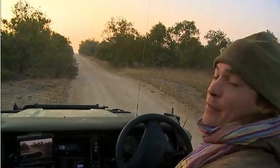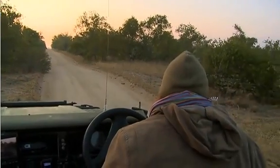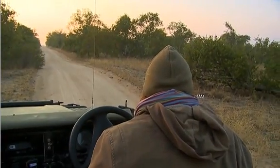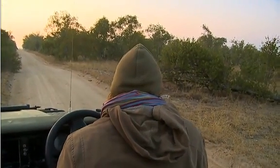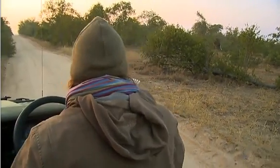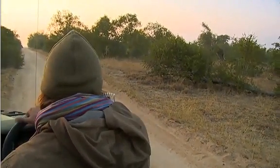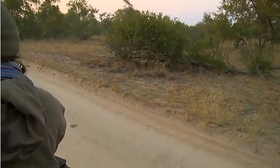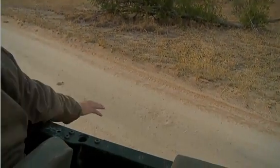Welcome back. I'm not Jamie, as you can see, but with me now, and we're on the northern boundary, there's a very interesting track that has caused me to stop my vehicle. Let's have a look at it there. Now, often when you see something like that, it could be where a cat's been lying down. In this case, however, it is not where a cat's been lying down.